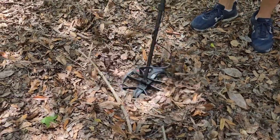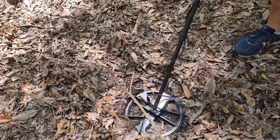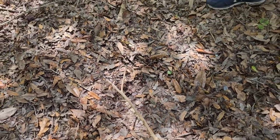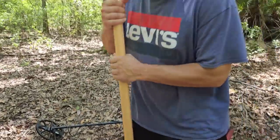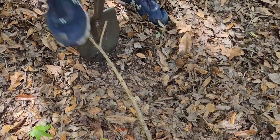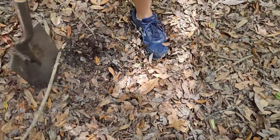There was definitely something going on down here. All right, I'm gonna set it aside. Okay. Got the leaves all out of the way. There was something going down out here back behind the house for sure. Oh, I think I just hit something really solid. Holy cow.